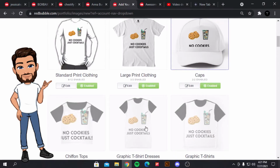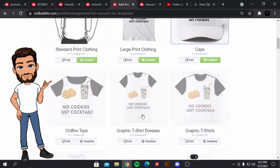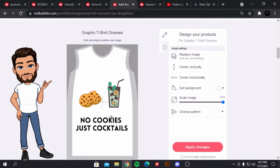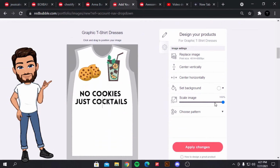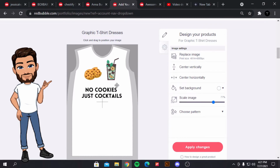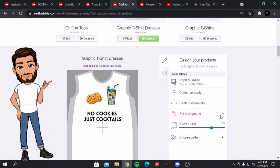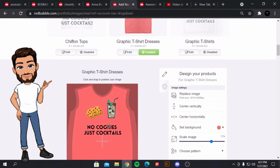Products with worse dimension designs, just like here, nobody is going to buy this design because the design is on the tummy part. You have to place it on the chest. Lower the size of the design. Now it will look good. You can also color it from here.